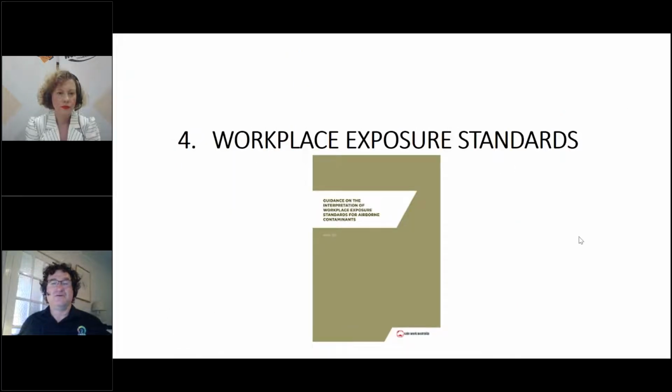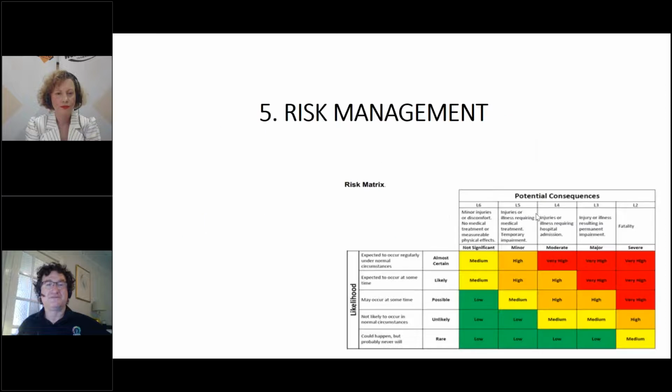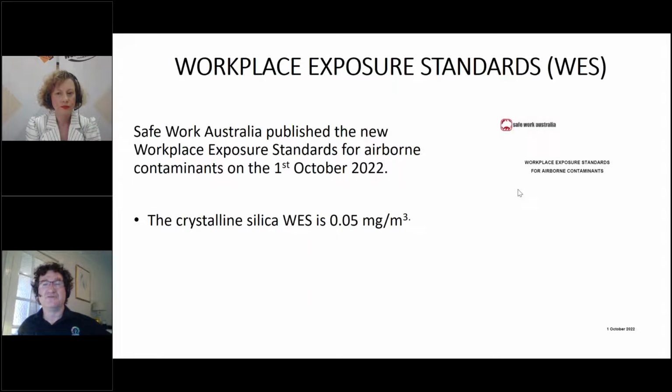All right, workplace exposure standards. So we've got guidance. There's just a picture of the current Australian guidance for interpretation of workplace exposure standards for airborne contaminants. So that's produced by Safe Work Australia, and it's online free. It's a really good reference. Hygienists use this reference constantly. There is also another book, a form of guidance from Safe Work Australia.